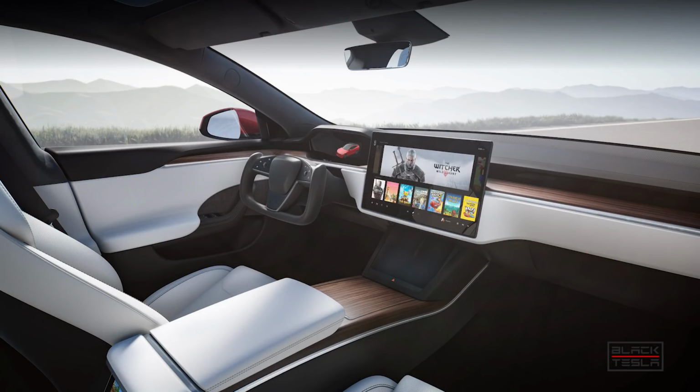Okay, so inside the interior, let's start with the screen here. We see that the Model S now has door pockets, which is a much welcome feature. Model X already had that, so not a big deal for Model X owners. Model 3 and Y also have that, but this is huge for Model S. We wanted some door pockets for a while. You get really tied up with the center console. You don't have places to stash things, and this is really a welcome addition.